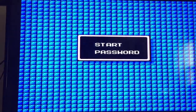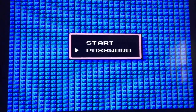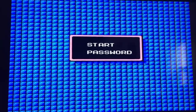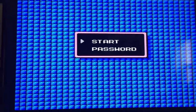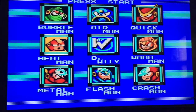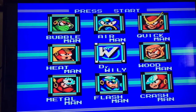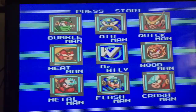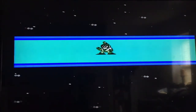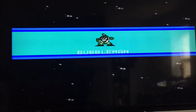Here's what it looks like. You can also type, I looked online, you can put the passwords in from the old games and beat all the bosses and have all the stuff already. But I'm not going to do that right now. Who should we pick, Bubby? Bubble Man? Yeah, Bubble Man. Bubble Man it is.